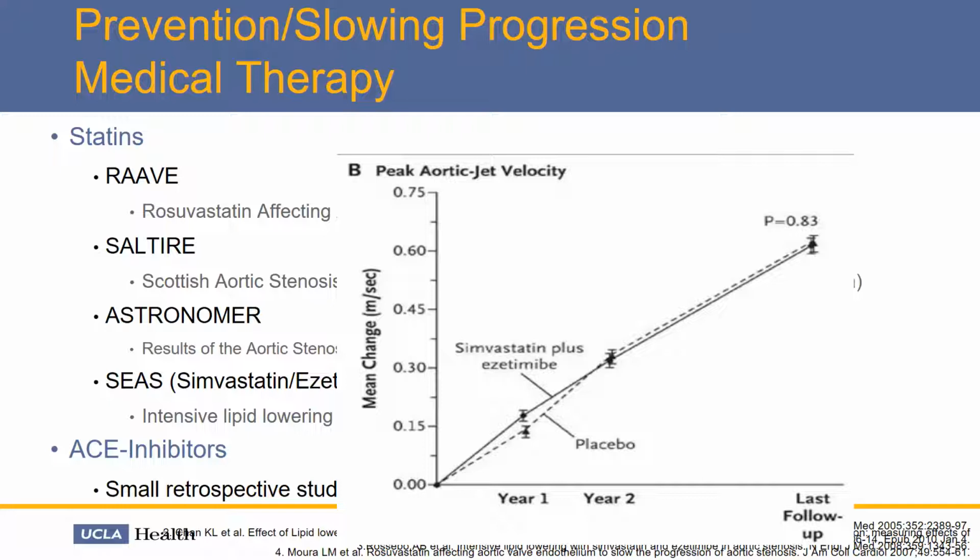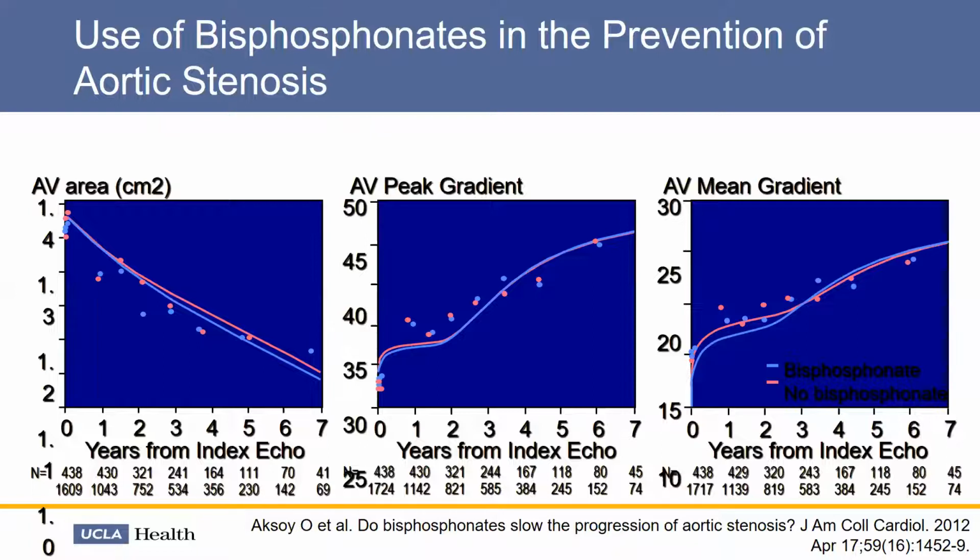Although the argument is, if you look at these studies, a lot of these patients had moderate AS. And so maybe if we start earlier on, we can nip it in the bud early enough that maybe we'll make a difference. But that sort of excitement is not there anymore as much. Some ACE inhibitor studies have come out, small, 20, 30 patients, that showed some benefit, while in a larger study, it didn't show any change.